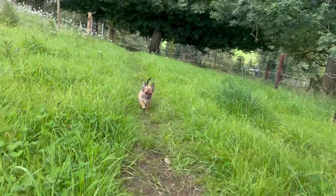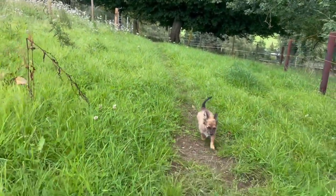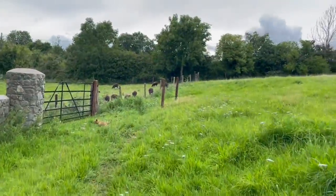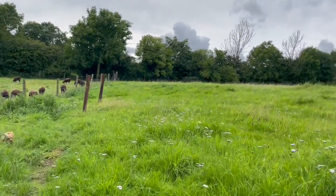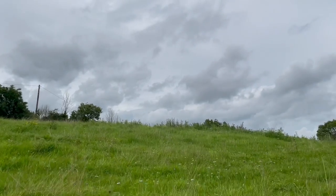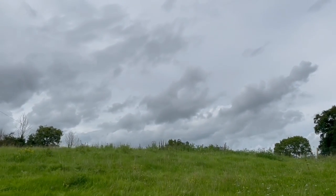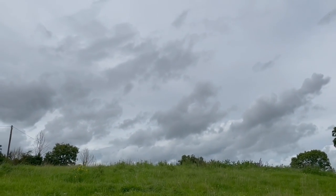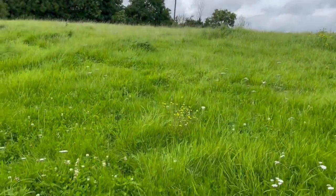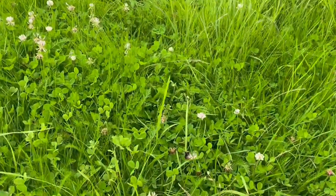Come on! Catch up! We're here, and this is known as the Windcharger field. When my mother was growing up, there was a windmill that used to charge the electricity. Early stuff. I'm about to let the lambs out here.